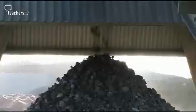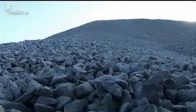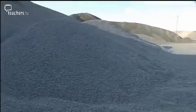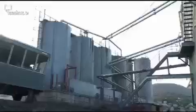It's feeding time at the quarry. Sieving helps sort out the rock into different sizes. Once crushed and sieved, the rock's put in piles according to size. It's now called aggregate. This size of aggregate is just right for roads. But like this, it wouldn't stick.